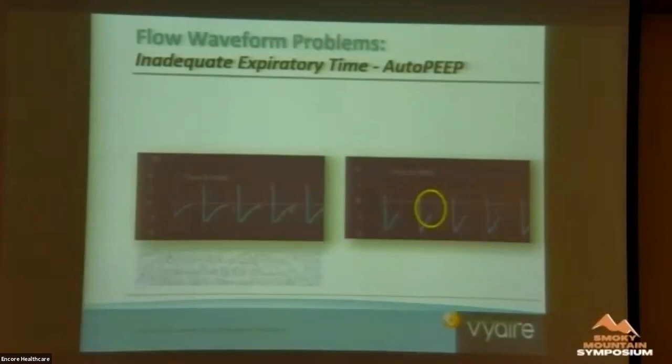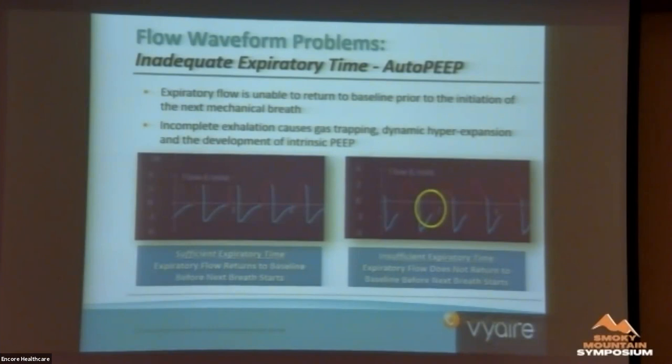Okay. Flow, inadequate expiratory time, auto-PEEP. We're all very familiar with that. We don't come back to zero. You can see where the circle is there, with the yellow. We haven't come back to zero flow, that expiratory flow back to the zero baseline. And that also can add intrinsic PEEP and become cumulative. And eventually you're going to have a problem.